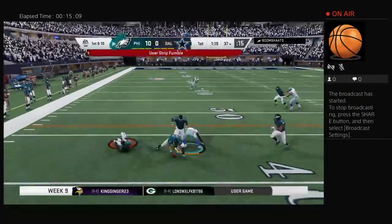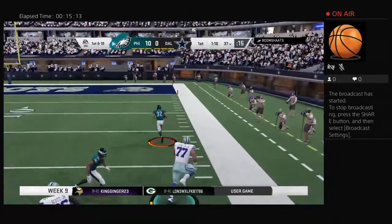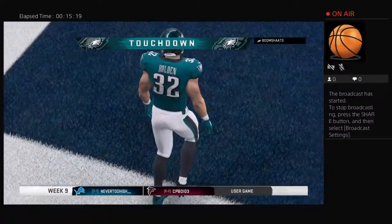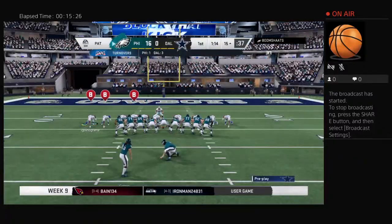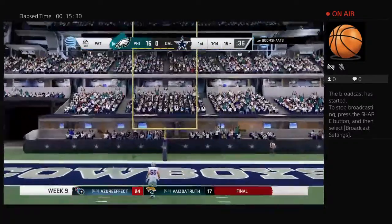And the ball is knocked out. And it's picked up by the Eagles. There he goes, right side. And he's into the end zone. It's a fumble return and an Eagle touchdown. The pass receiver turned into a runner, then he turned into a fumbler, and it goes the other way for 6.